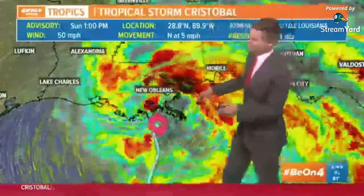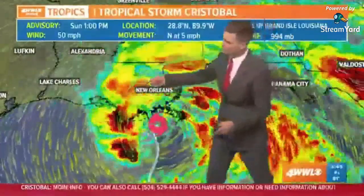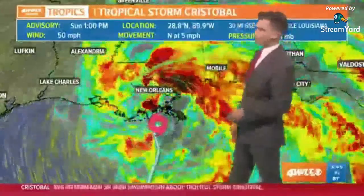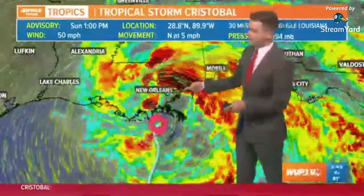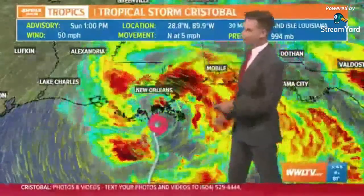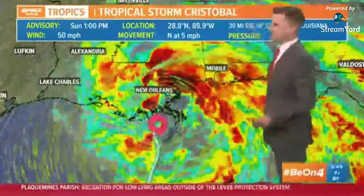But still seeing that strong onshore flow all the way up St. Bernard Parish into Lake Catherine. Of course, we've still got some winds coming in the lake, and we still have the storm surge problems on the Mississippi Gulf Coast. That's where we're seeing most of the storm surge problems, where it's funneling into the Sounds and right along the Mississippi Gulf Coast going into the Lake Borgne, Lake Catherine, Venetian Isles area. So that's what we're looking at this afternoon.